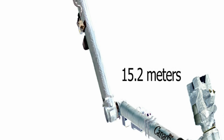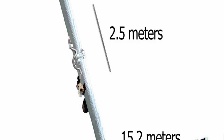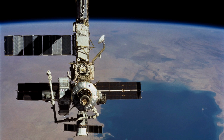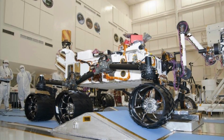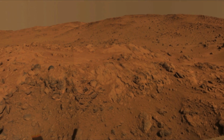Goldenberg says the new arm will be a scaled-down Canadarm at only 2.5 meters, but more sophisticated than any of its predecessors. Instead of being stuck to the space station, the new arm will be attached to Mars and lunar rovers. These rovers are sent to collect samples and are controlled by remote from Earth.